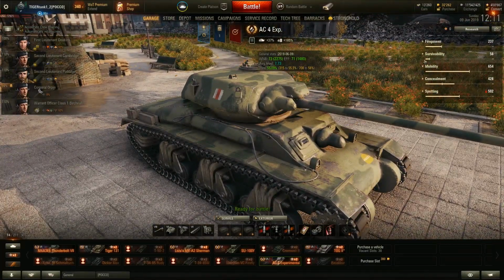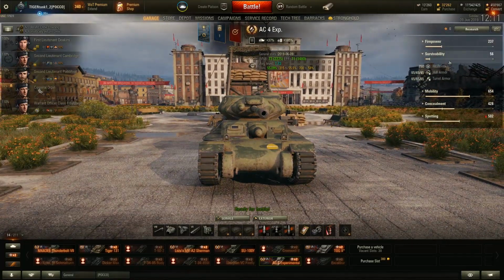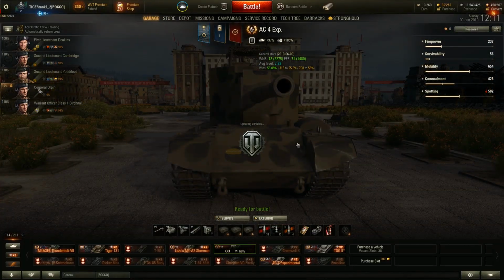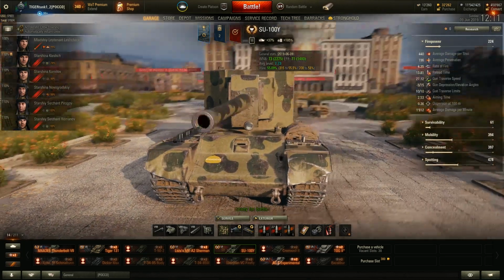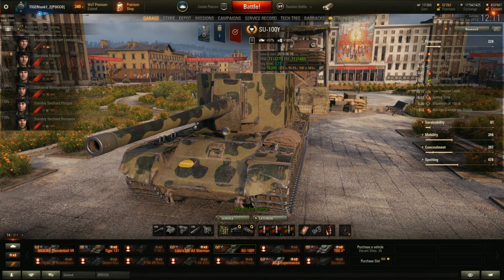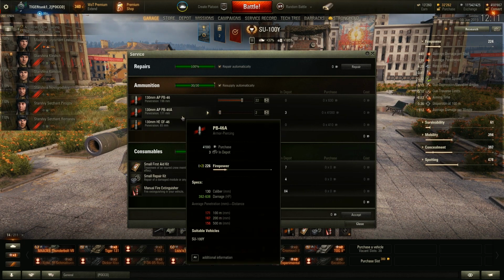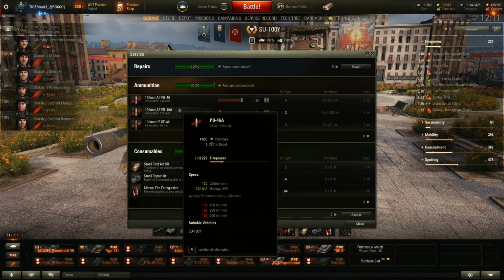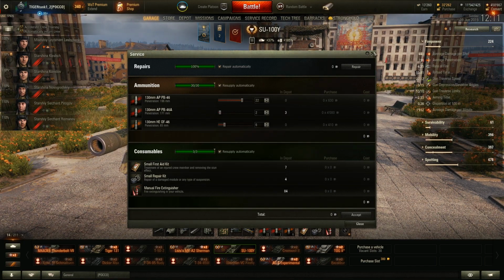But still, if you look at this vehicle, it has 750 HP, it has 65 millimeters of frontal armor, and if you look at the SC100, you have a 130 millimeter gun, which does on average about 440 HP worth of damage. Now, if you use the premium AP shells, which have less penetration on this vehicle but more damage, I think, what is the average damage?